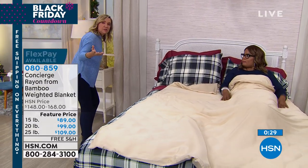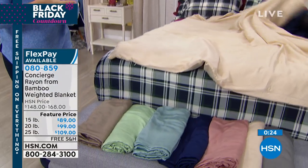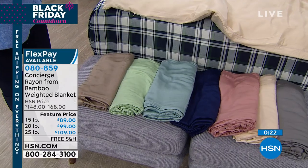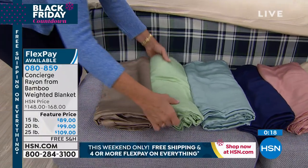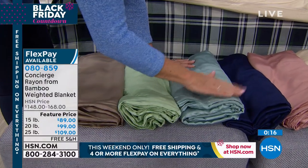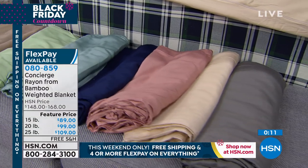I want to remind you of the colors. Not only do we upgrade the cover, it's removable and washable, but at the same time, they're beautiful. You can show this off. You can drape it over the end of the bed when you're not using it. We have the taupe and the sage, the teal or the aqua, the navy, the blush, the ivory, and the gray. All on sale. Ask about them.